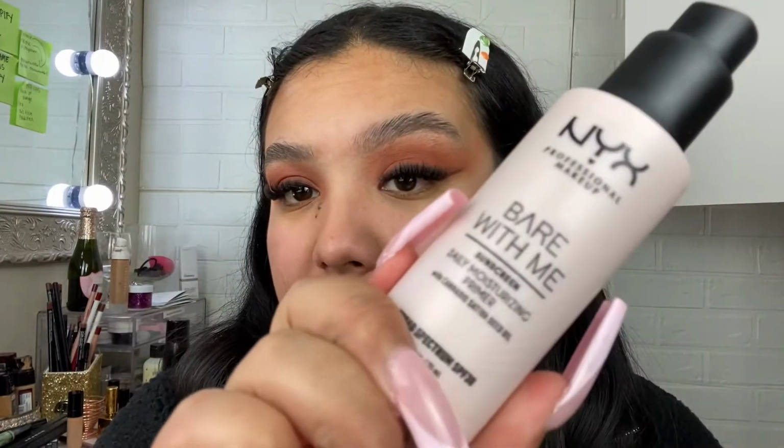And then we'll move on to complexion. So I know my eyes and my brows were kind of on the bougier end of makeup, but I promise you the rest is drugstore. So first of all, I love to use a moisturizer and a sunscreen moisturizer. For the sunscreen moisturizer, I use the NYX Bear With Me. It is a part of their sativa cannabis line.